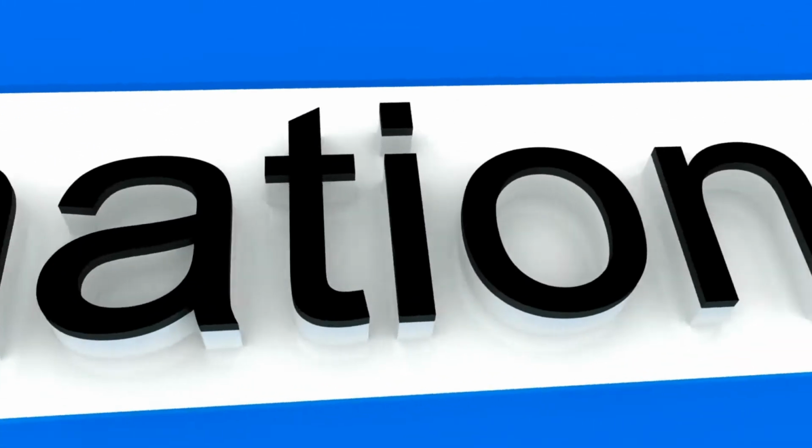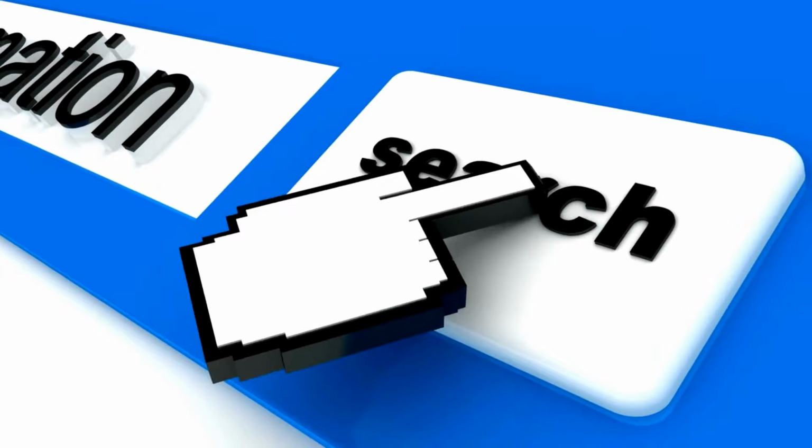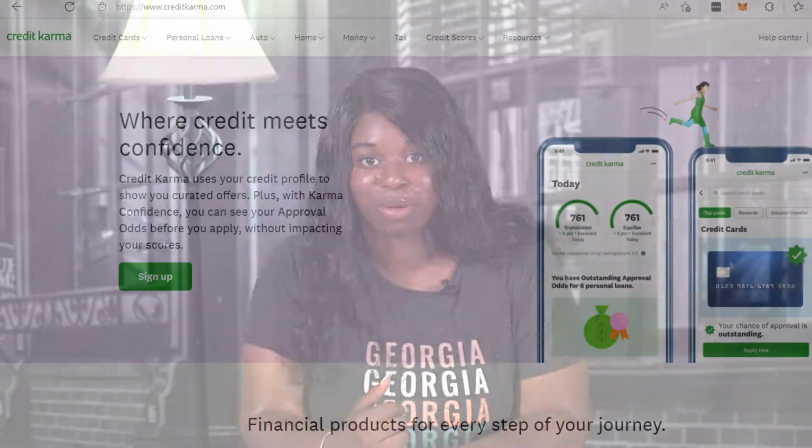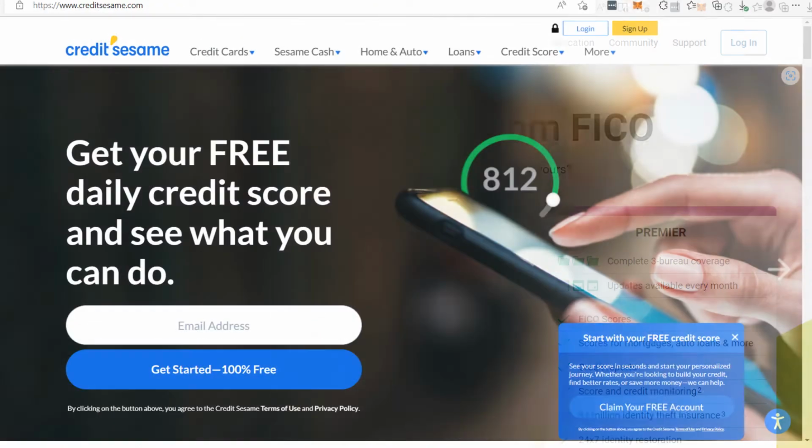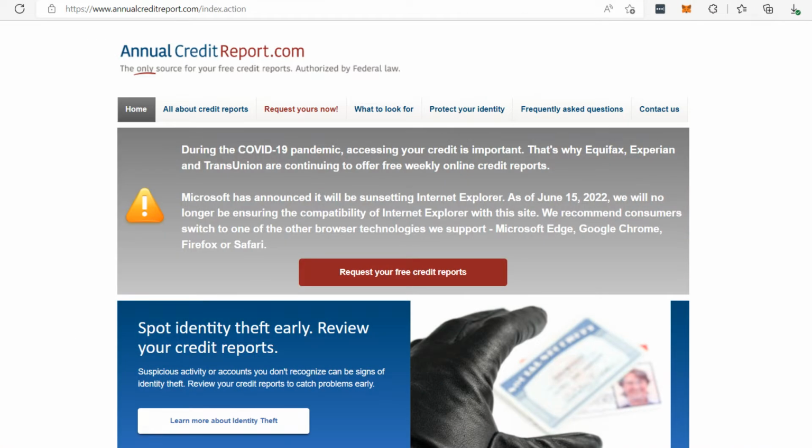So there are a few websites that you can go to in order to find your credit report, which is very important to look at because there could be errors, but we're going to get into that later. There are a few websites like Credit Karma, Experian.com, MyFICO.com, Credit Sesame, Annual Credit Report, where you can look at your credit score within 12 months, and others.